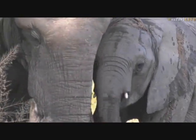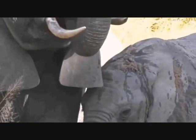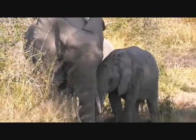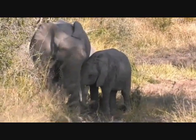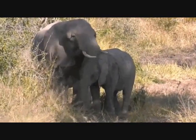Very, very intimate shot there that you've got, Sebastian. That framing just says so many different things. It just shows you the tightly knit bonds that a mother has with her calf, and also how patient they are. So yeah, she's gently sort of saying, just wait, I'm going to suck up the horrible stuff.